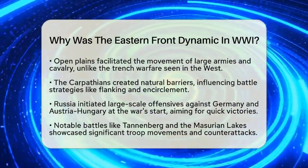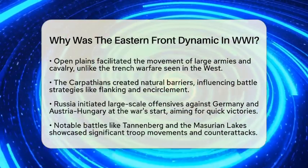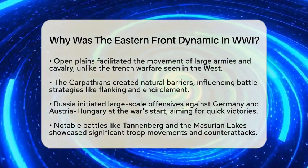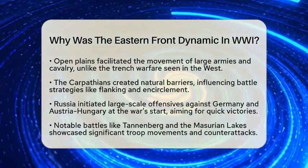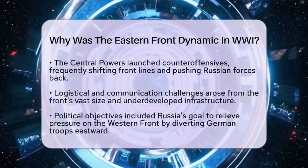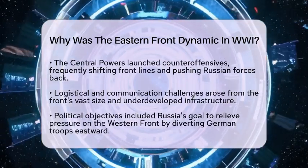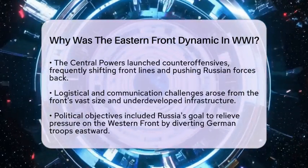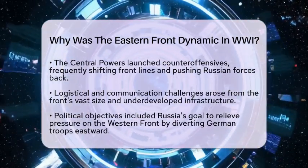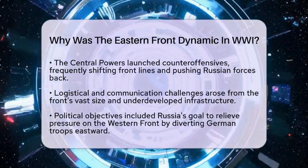Logistical and communication challenges added to the dynamic environment. The vast size of the front and the underdeveloped infrastructure in Eastern Europe made it hard to supply and communicate effectively. This limited the ability to maintain prolonged static defenses, favoring mobile operations where supply lines could be disrupted or exploited. Political and military objectives also played a role.